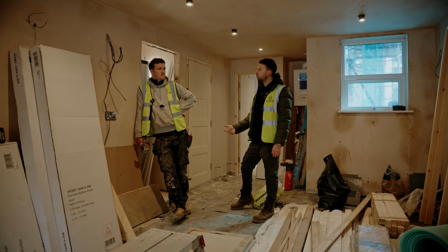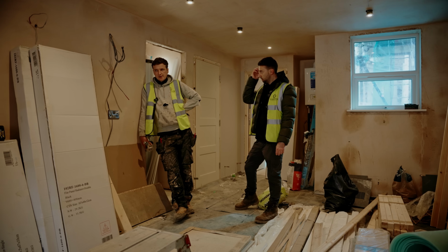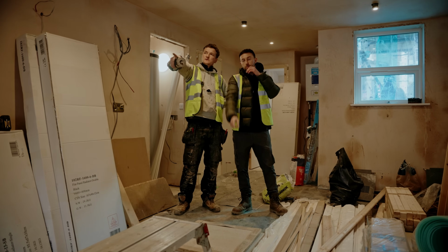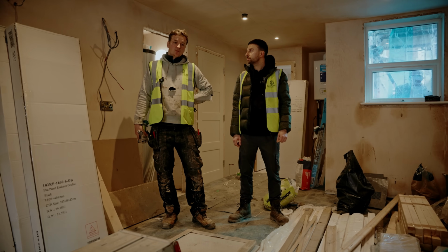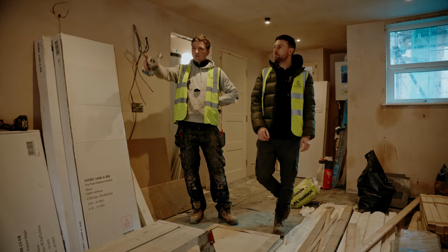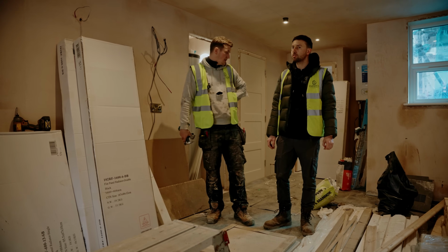But other than that, what have you got left inside then? Second fix bits? Obviously door handles. It's just how far you have to go with the cupboards and that. So there's the gas meter cupboards and that, just an MDF door, mate, kitchen hinges, with just a handle or a knob. Same with that one in there. Same on all of them. We'll just put an MDF door on.